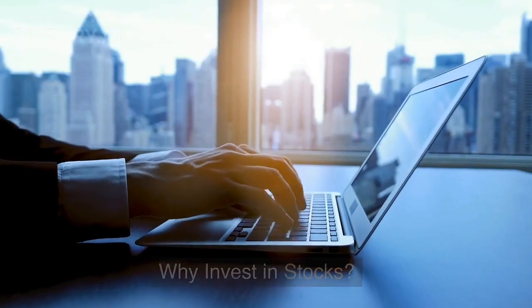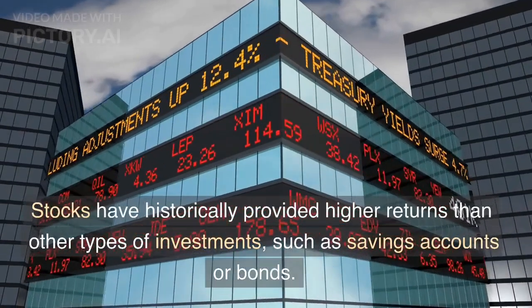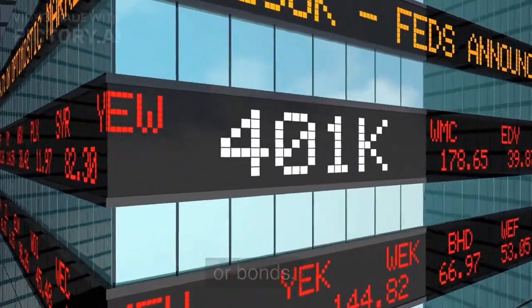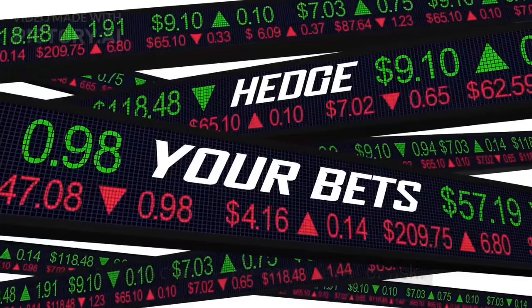Why invest in stocks? Investing in stocks can be a great way to grow your money over time. Stocks have historically provided higher returns than other types of investments, such as savings accounts or bonds. However, it is important to remember that investing always comes with some level of risk.